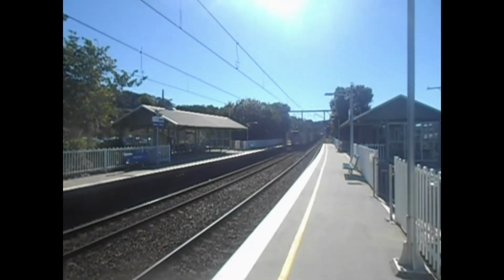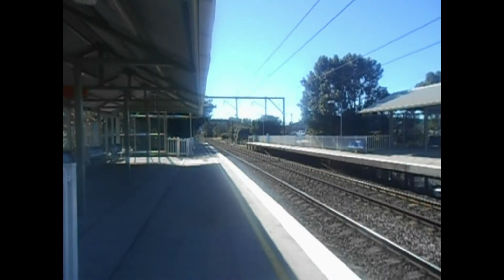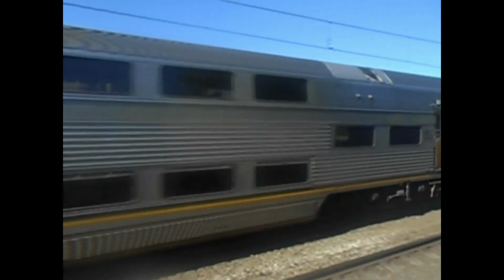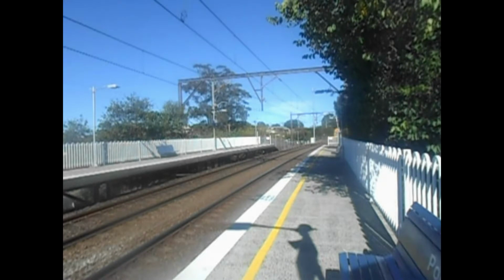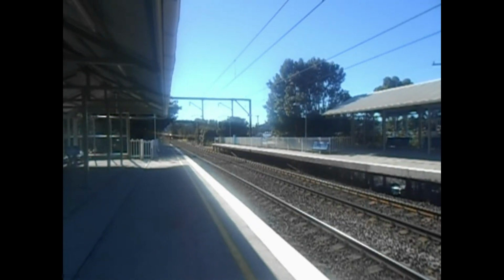MB7, that was 6029 the leader, 6007 and LDP 005. Then we got an 8 car V set on platform 1. The rear 4 is V50. And the rear 4 is V15. This train will stop at Hornsby next, then Epping, Eastwood, Strathfield, and Central.